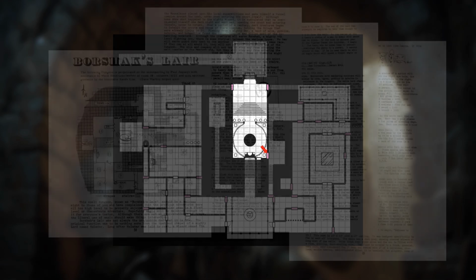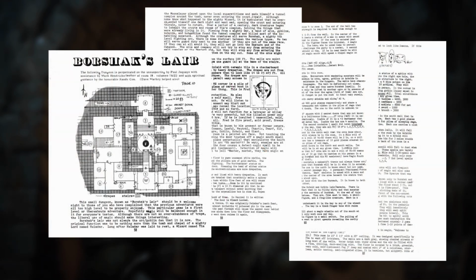Now, this adventure is not perfect, the formatting is pretty bad, and there are a few parts of the dungeon which are confusing at first glance, so you'll need to read each room entry carefully to understand how it is supposed to work. Despite that, I think that the design of this adventure really captures the play style of early D&D, as well as being a fun adventure to play. Borshak's Lair is a wonderful guide on how to create an adventure, and how a level 1 adventure can be just as exciting as a higher level adventure.